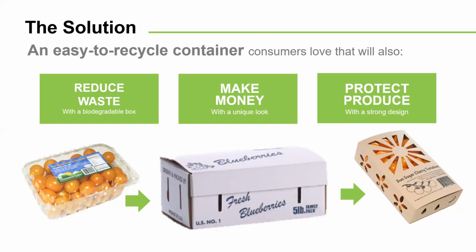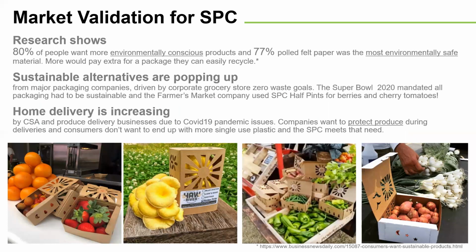But was it worth starting a business, having a market and finding printer companies that could cut all this stuff up? I mean, did consumers even want sustainable packaging? And I found that they did. Research shows that 80% of people want more environmentally conscious products, and 77% polled felt that paper was the most environmentally safe material. And more said they would indeed pay a little extra for a package that they could easily recycle. That's probably especially true in California, not so much in Kentucky, but we're getting there. And there are also sustainable alternatives that are popping up, like we've heard from ReadyCycle, and there are others out there.